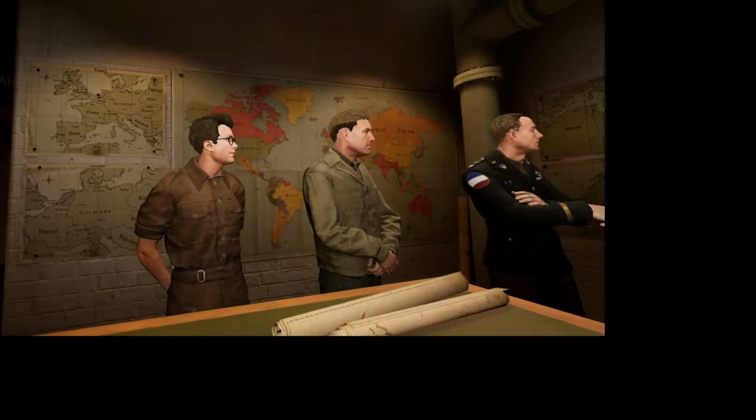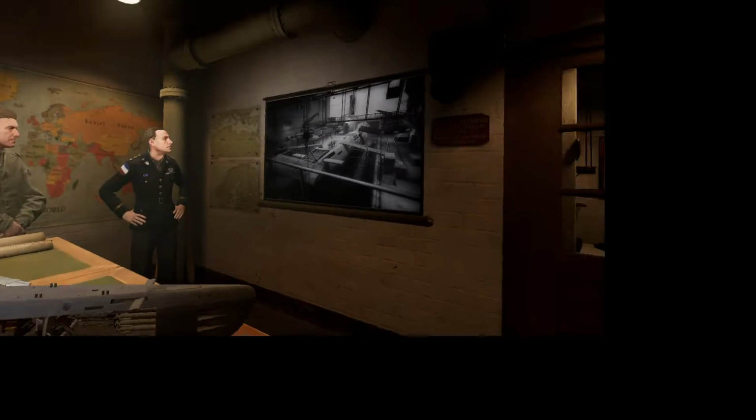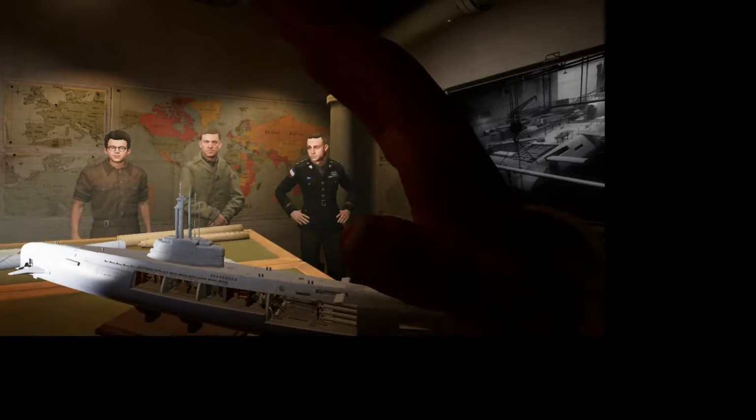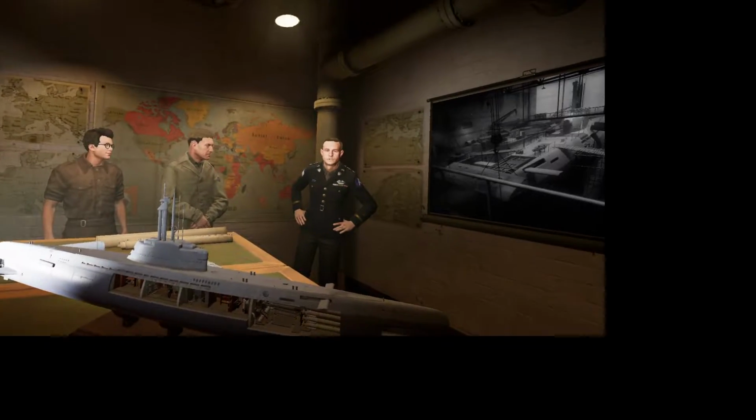Nazi U-boats continue to be the biggest threat. Now the Germans have a big new U-boat prototype that's launching for sea trials. Let's sink it before it even leaves port. This is a deep undercover mission, so German speakers only.